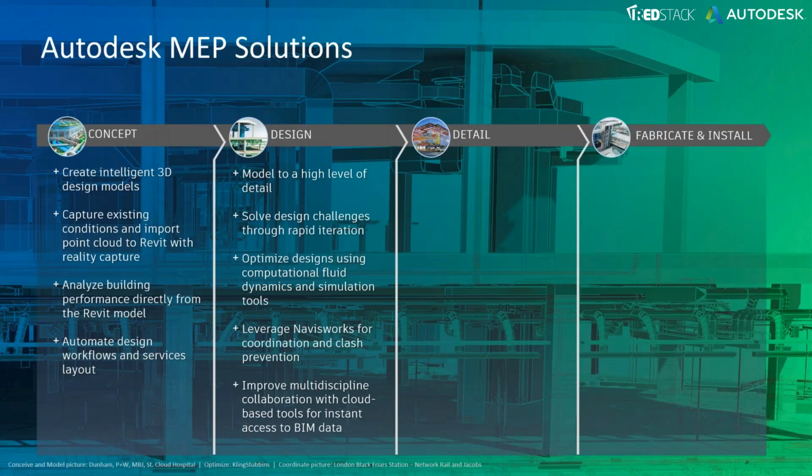So during the design phase, we can use Revit to model to a high level of detail, but ultimately, you will determine at the beginning of the project which LOD you use. Again, using Revit, we can solve design challenges using the tools, and we can even use things like Dynamo to automate some of the more tedious tasks within Revit as well.